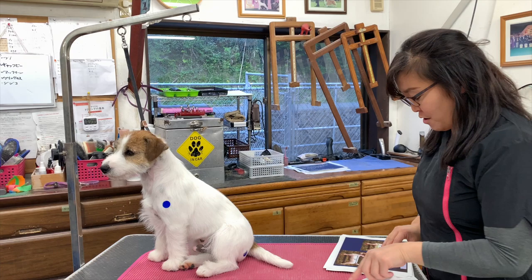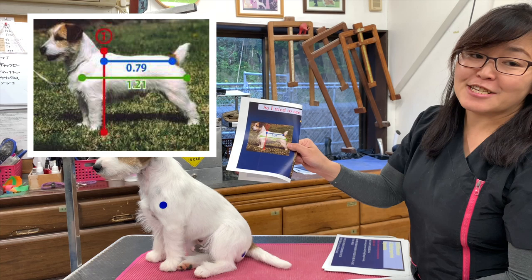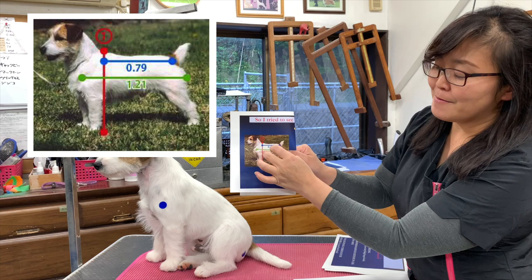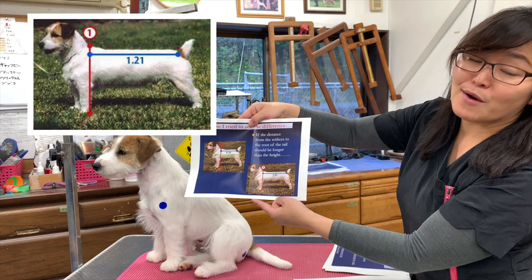One more. This dog, 10 to 12. Almost ideal ratio and proportion, from the shoulder point to the buttocks. But then, if we measure from the withers point to the root of the tail, if this blue line is slightly longer than the red line, this dog should look like this. What do you think?